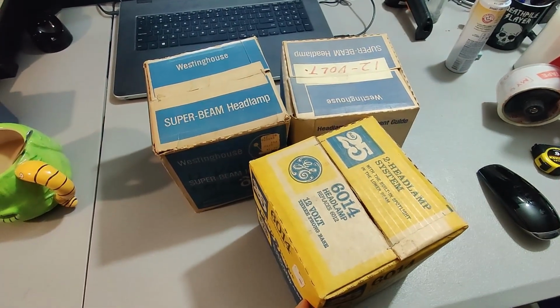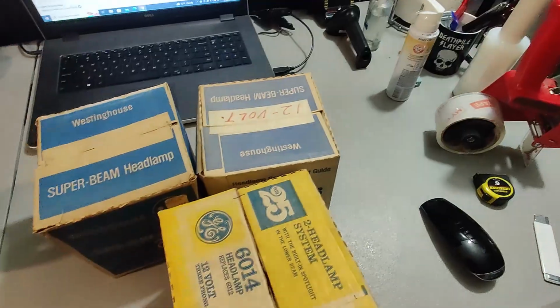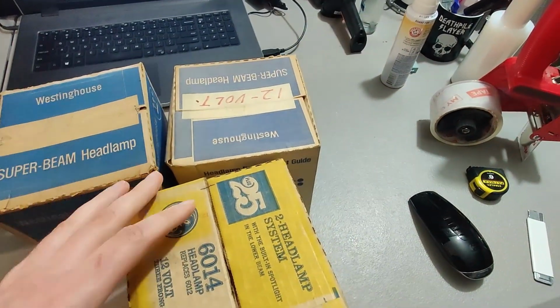Got these 3 headlights at an estate sale for $1 a piece. I was going to sell them individually. I'm just not 100% sure they are new.